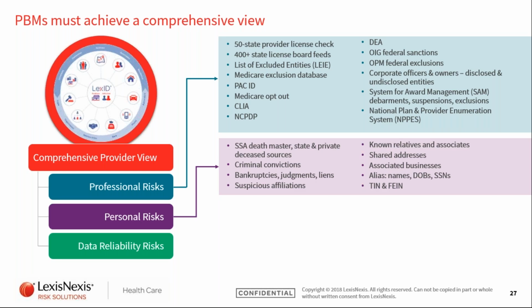You also should gain access to a provider's personal profile. Such data as whether they're deceased, have criminal convictions, felony convictions, bankruptcies, liens, and a valid tax ID number are important. Gaining a comprehensive understanding of a provider's personal profile also means knowing any suspicious business relationships they may have. Are they part of a business that's owned by a felon? Does their business share an address with other unrelated businesses? Do they use aliases that lead to connection to suspicious entities? So all of these data points provide a more complete picture of the providers in your network.